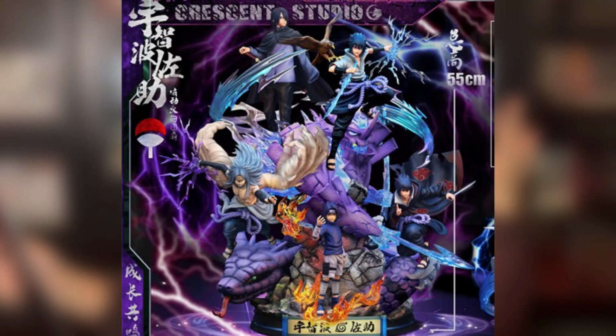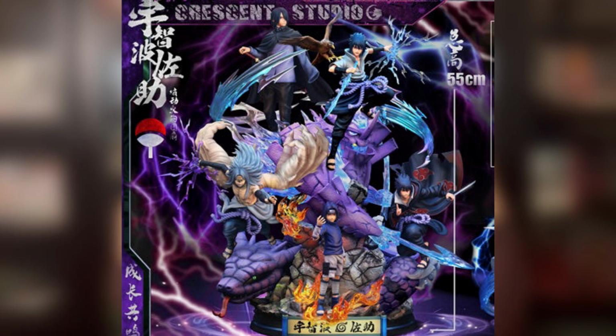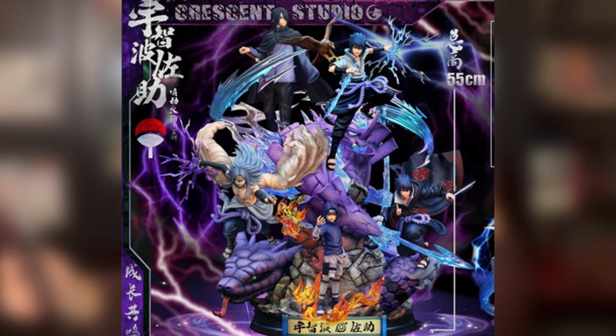And now moving into the big boys, first up, we're going to start with this one first. We have Life of Sasuke by Crescent Studios. There is also a Life of Naruto, which again, I do have. I just haven't unboxed it because of the whole move and I don't know where to put my Naruto stuff right now. But I'm excited to put this one next to my Naruto because I think they would look great together. And I just love these concepts.